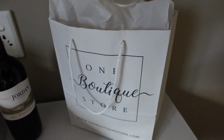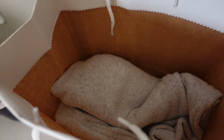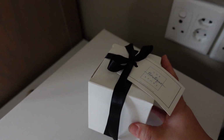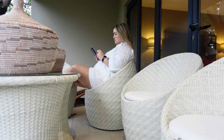We're here with one boutique. We got a little sneak peek of the new range, which launches tomorrow. It would have already been launched by the time this goes up, but I showed you this earlier. This is their winter set, winter knit. So beautiful. And then there's this wonderful box here too. We will open this in a little bit, and also some wine.